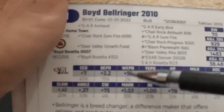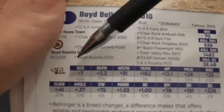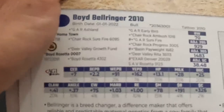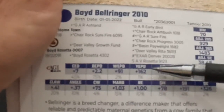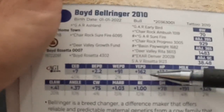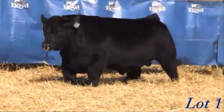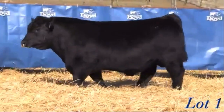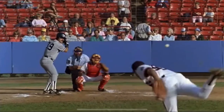So then we come into the specific numbers for this bull and the offspring that he's going to produce. You got the numbers in blue and then the numbers in white, which are percentages. So for example, the yearling weight of his calves once they reach a year old are expected to be in the top 1% of the Angus breed. This particular bull went for $165,000, which was just outside of our budget. On into the windup in his first offering. Just a bit outside. He tried the corner and missed.